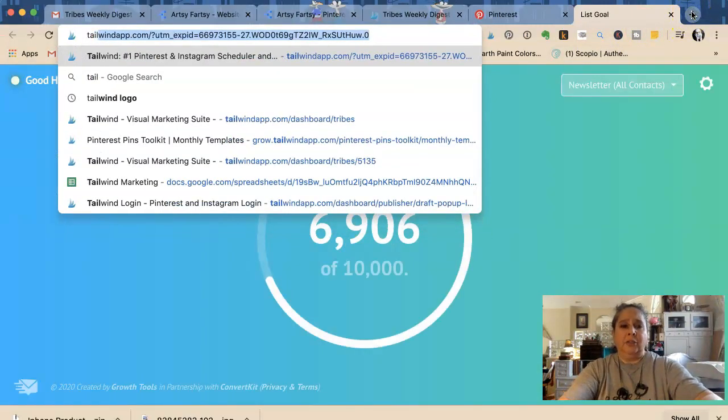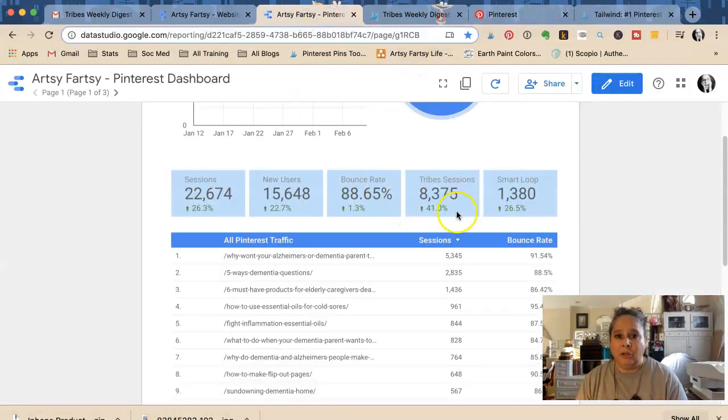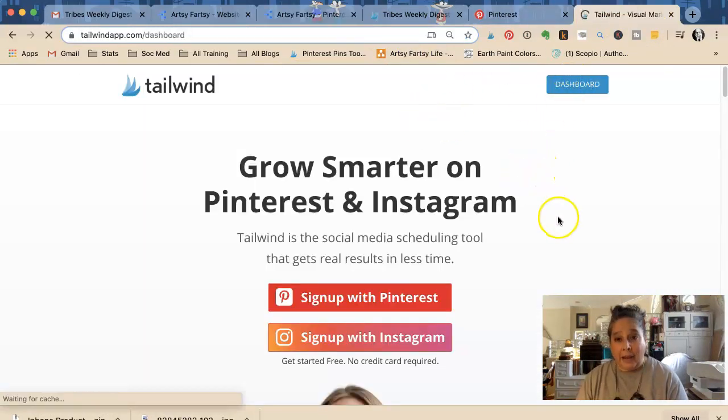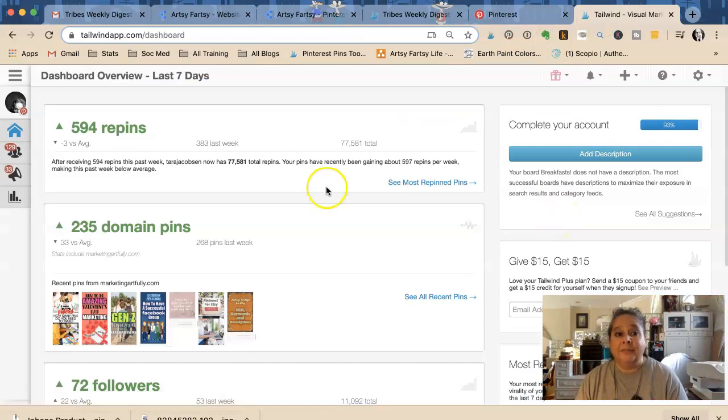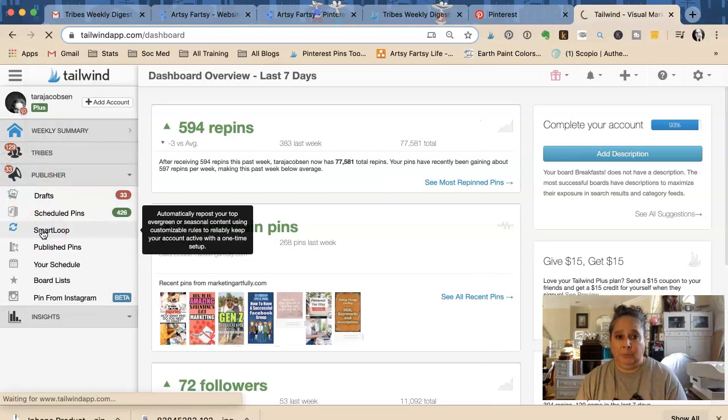All right, now let's look at the looping, because the reason why, I mean, this is crazy that my smart loop has gone up 26%. The reason why I think it's crazy is because I have deleted about a bajillion pins from my smart loop.